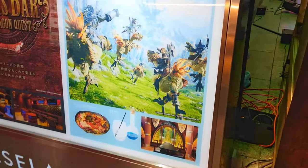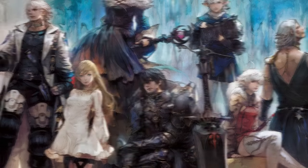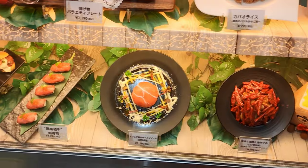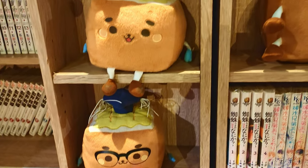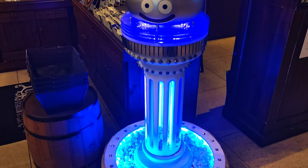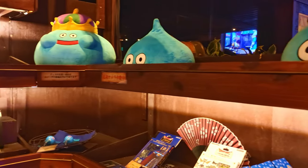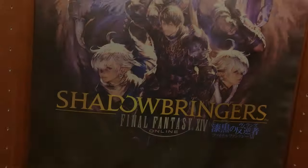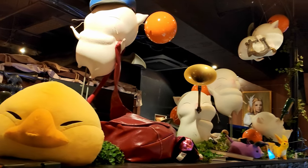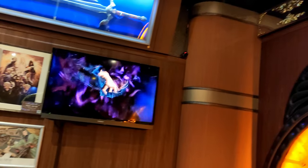We arrived at the Eorzea Café. It was a themed café dedicated to Final Fantasy XIV, a game we used to play with friends at that time. But there were also other themed cafes in the building, such as one for Dragon Quest. In Final Fantasy XIV, there are three possible starting cities for your adventure. For this reason, there are also three cafes located in Tokyo, each designed to represent one of the starting cities. We visited the one designed after the city of Gridania.